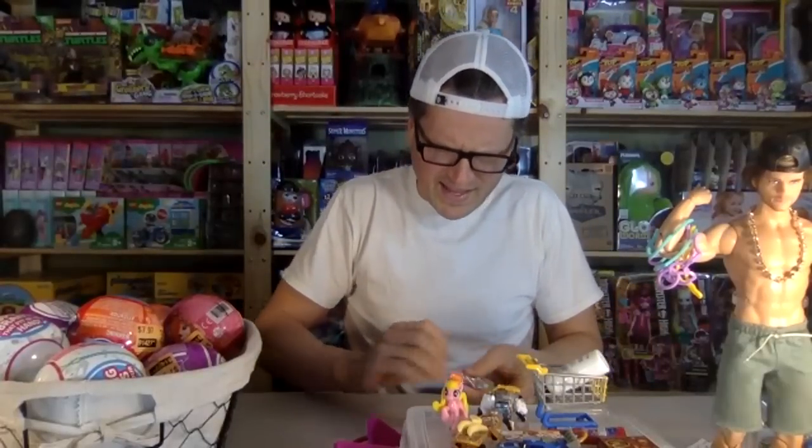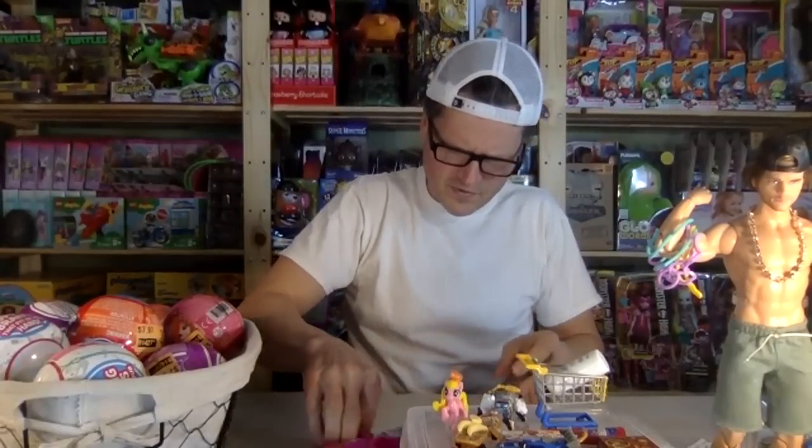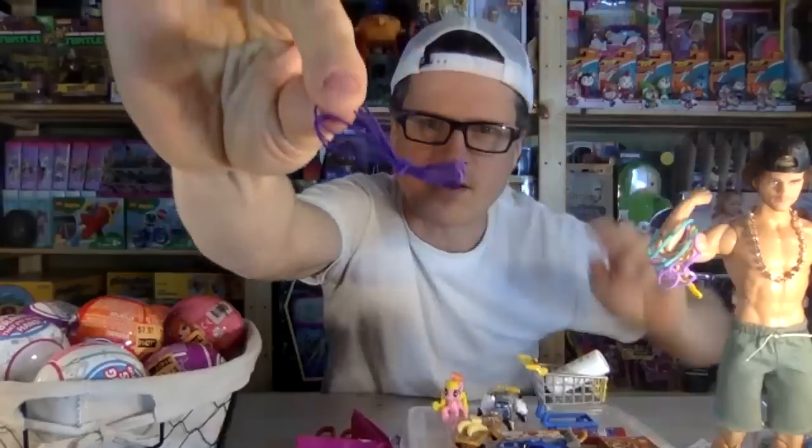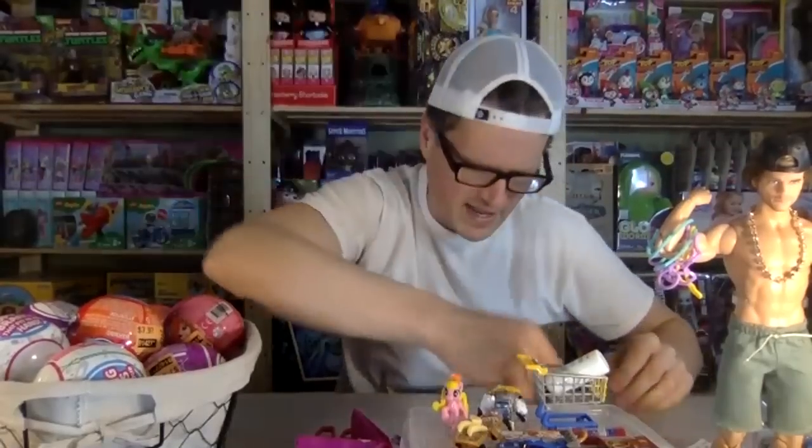We've got a necklace making kit. Oh, wow. We've got a string. I won't be stringing the necklace now, though, but we can do that later if you like. I got a purple necklace string.